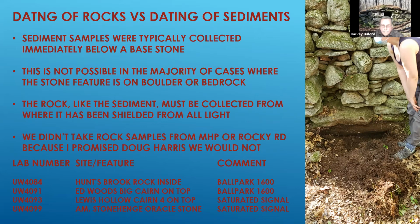Those saturated signals just indicate that at the time those structures were built and those stones were used to build a structure, they did not get exposed sufficiently to daylight at that time to reset the signal, and therefore we're getting a much older date than the structure itself. And that's no use to us. That's a geological date, not an archaeological date.